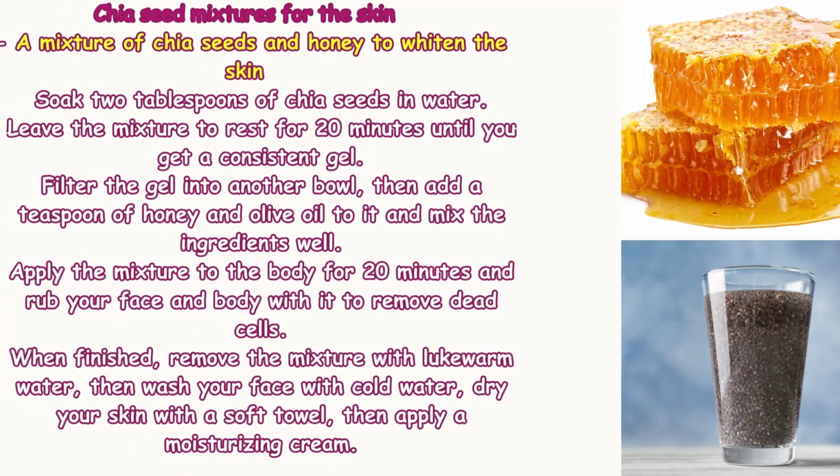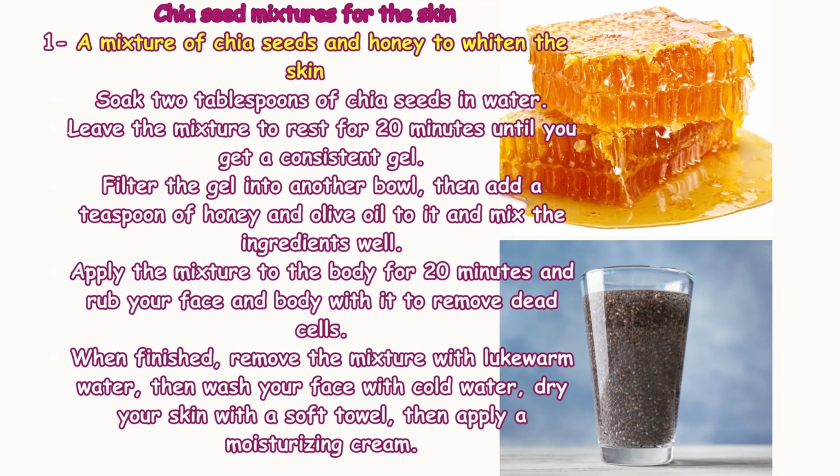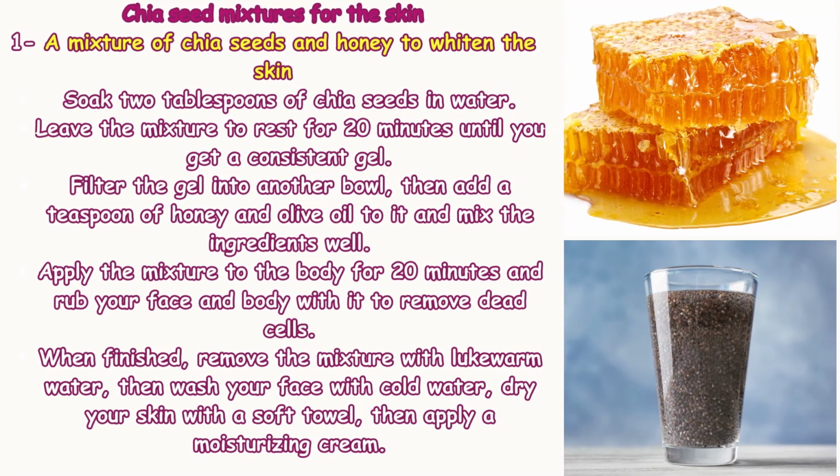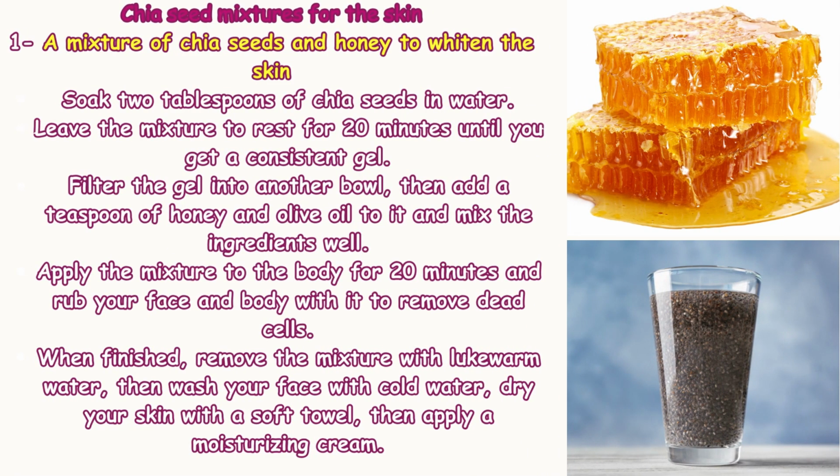Chia seed mixtures for the skin. 1. A mixture of chia seeds and honey to whiten the skin. Soak 2 tablespoons of chia seeds in water. Leave the mixture to rest for 20 minutes until you get a consistent gel. Filter the gel into another bowl. Then add a teaspoon of honey and olive oil to it and mix the ingredients well.